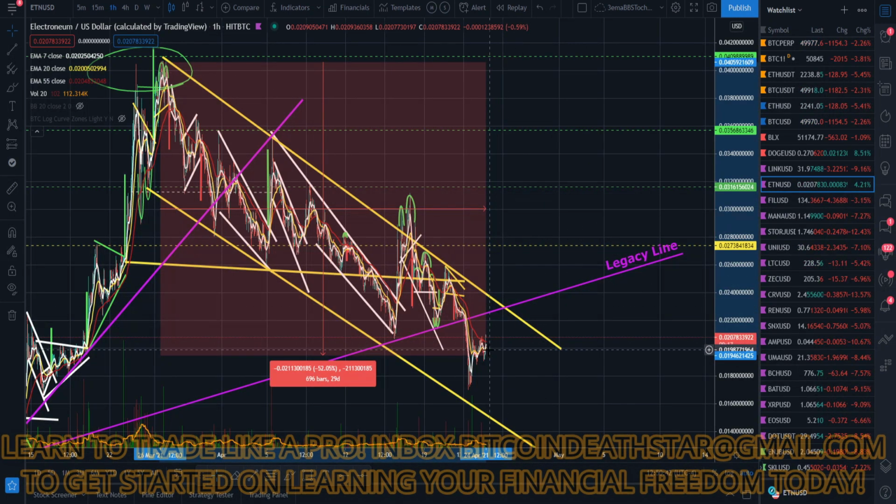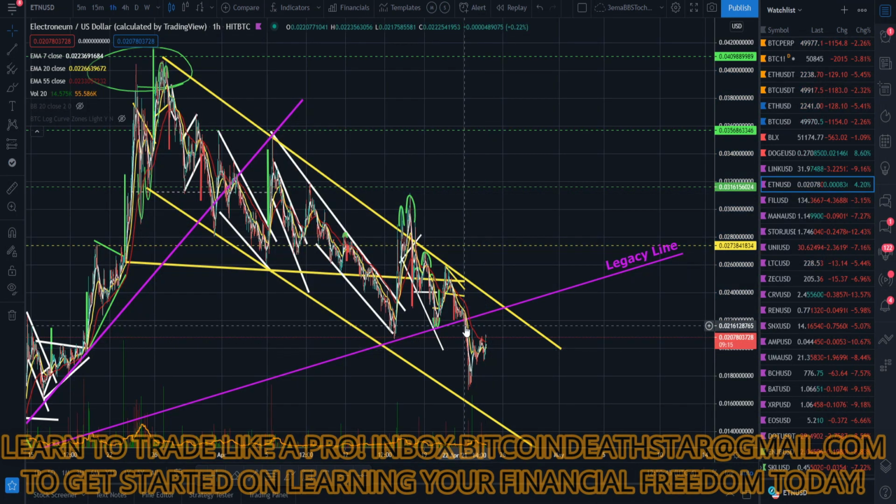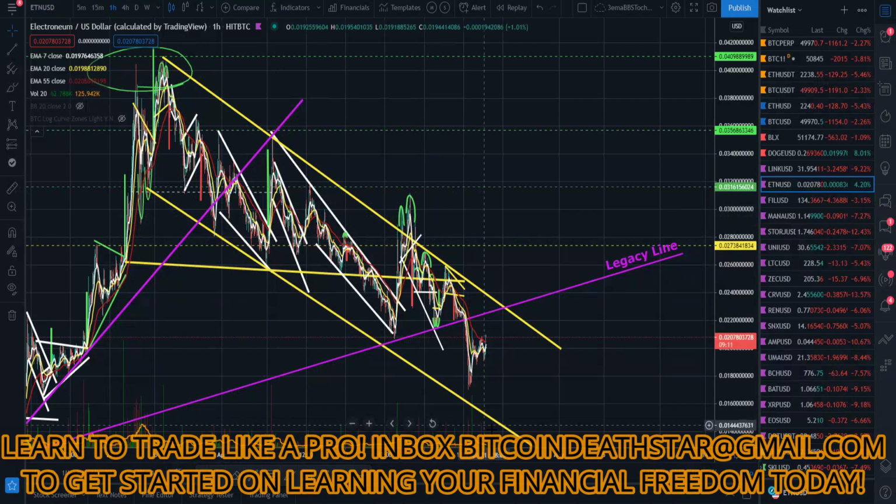Okay, so that's actually what I'm hoping for, guys. But like I said, there's no telling just how far we will go down on this wedge. That's the thing with descending wedges. They do tend to break to the upside, but we don't know how far they will go.